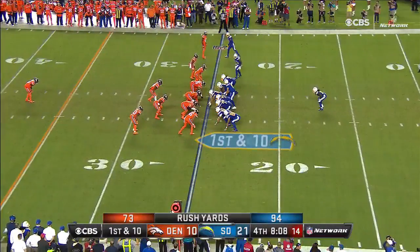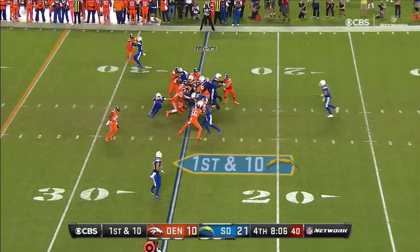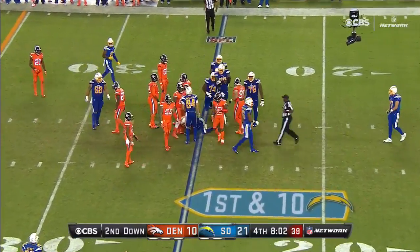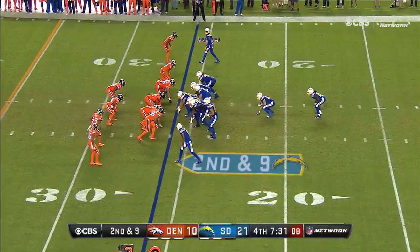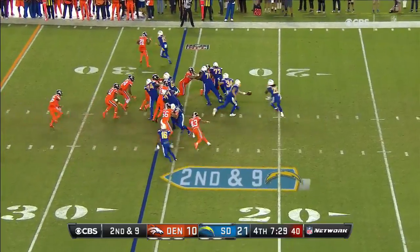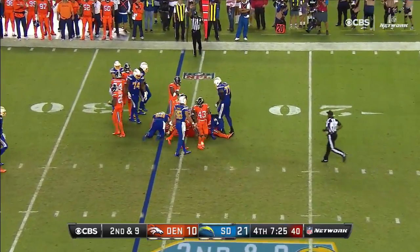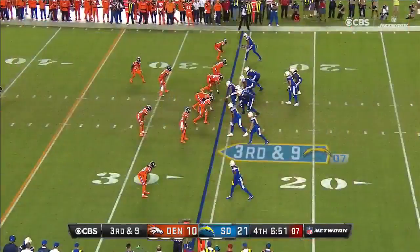Finish the game off. Of course, the Chargers have not been good at it. But right here, you got to find a way to get a first down. Gordon's had fumble issues the last couple of weeks. He's tackled after one. And they're going to have to throw it. 2nd and 9. And again, Gordon swallowed up by Jared Crick.